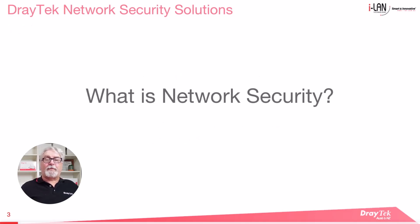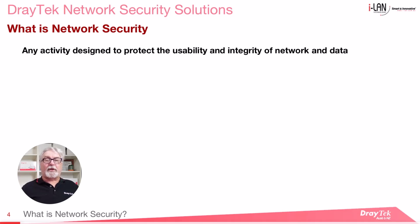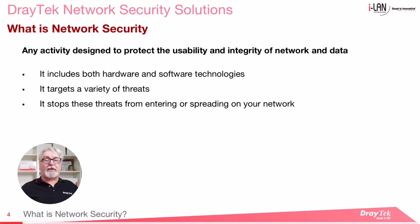Let's start with what is meant by the term network security. Network security is any activity designed to protect the usability and integrity of the network and its data. It includes both hardware and software technologies and targets various threats. It stops these threats from entering or spreading on your network. Essentially, effective network security manages access to the network.